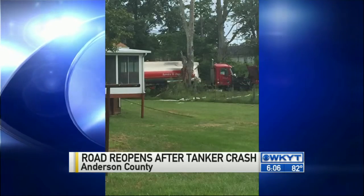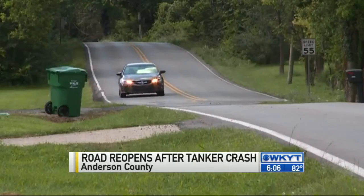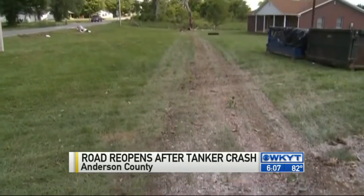4 of them they've had to get the fire department and ambulance and stuff involved. We've had 2 other people just run off and didn't mess their cars up that bad, didn't hurt them. Hughes says the problem is this stretch of the road doesn't have a shoulder, causing cars and trucks to overcorrect, sometimes plowing into houses.